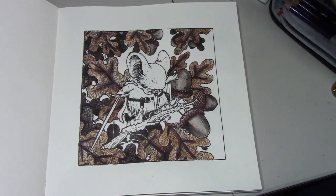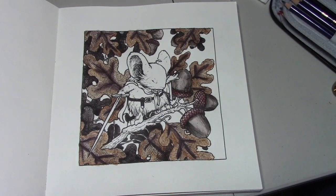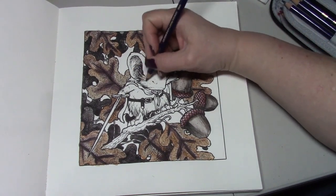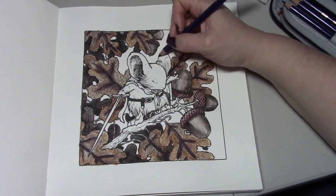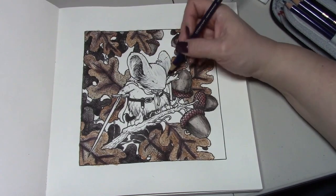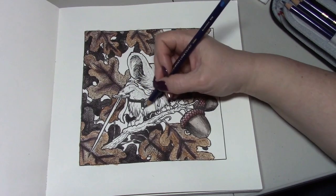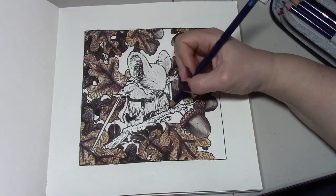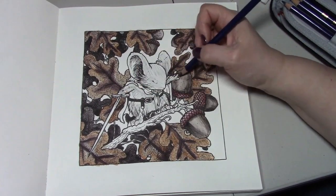Okay, there's that. This is fun. What are we at? 24 minutes. Okay, about the mouse. The mouse. We have some grays. This is the light gray, and let's see, and we'll get some dark gray.